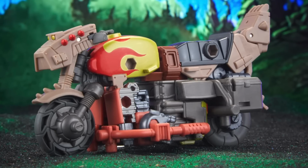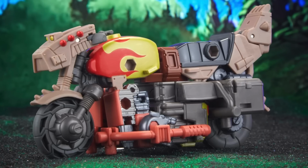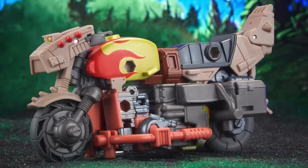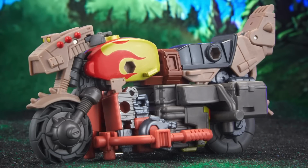I'll just give you some of my initial thoughts. Love the bike mode, love the Junkions just as a concept. I think they're one of the best things to come out of the Generations line in a very long time. Looks awesome in bike mode. He is also cross-compatible with himself, so if you buy two of these, you can combine them, which I will showcase in my upcoming review.